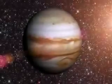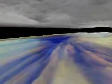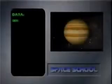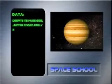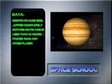Scientists can only theorize about the makeup of Jupiter's core, but it is thought to be solid, rocky, and as big as 10 to 15 Earth masses. Above the core is the bulk of the planet, a giant layer of liquid metallic hydrogen, a substance similar to the interior of the Sun, but much cooler. Despite its huge size, Jupiter completely rotates on its axis in less than 10 hours, faster than any other planet.